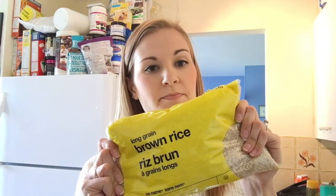So I just got back from the grocery store and I was going to go through a couple of things, show you what I got. So I'm going to go between my carb sources, proteins, veggies, fats, stuff like that. So first category I'll go through is carbs. One of my staples in my diet is brown rice.